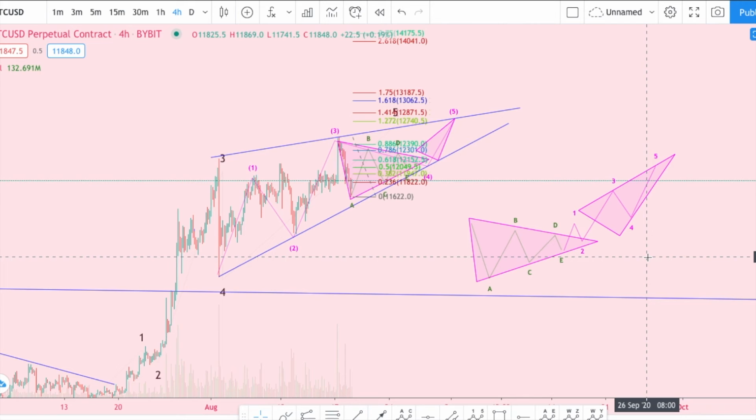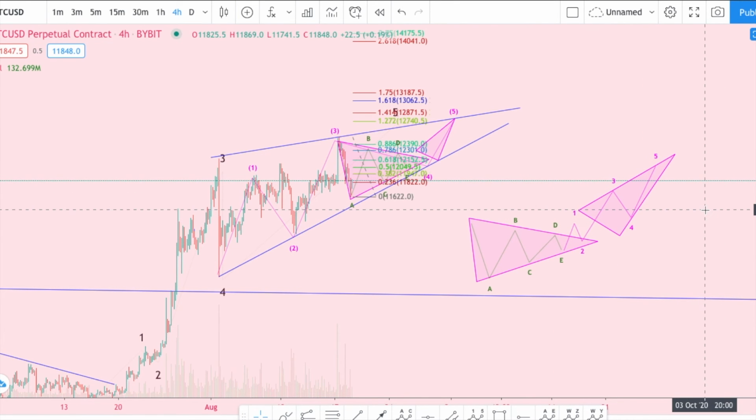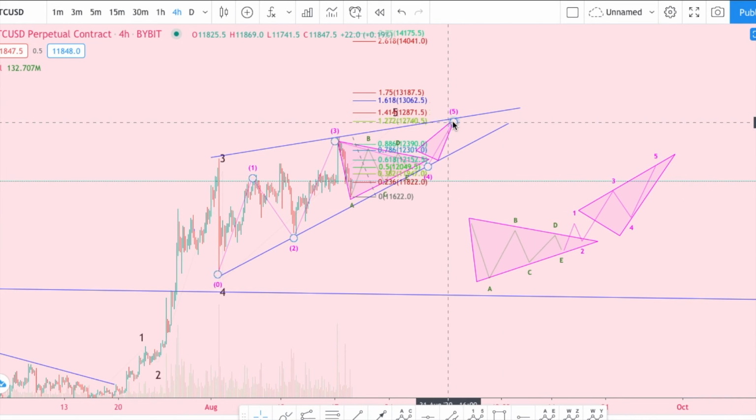I want to shout out to Dan. He's really good. He has his own signal group as well. He showed me the killer move here. So I want to get that killer move, so it's good to go short. If I see this killer move, I'm gonna short it here. Okay, exactly.